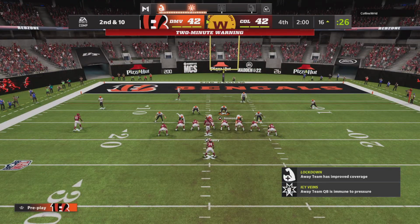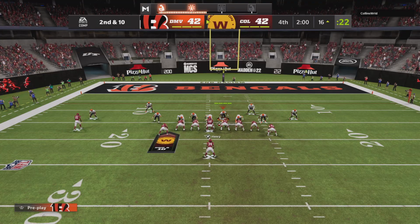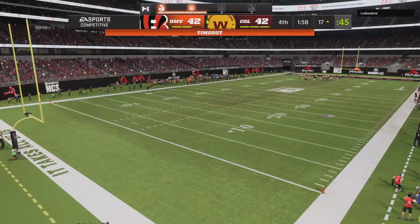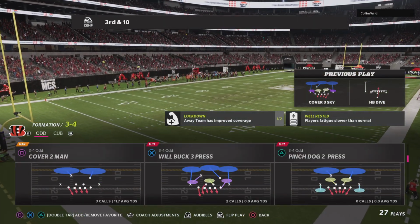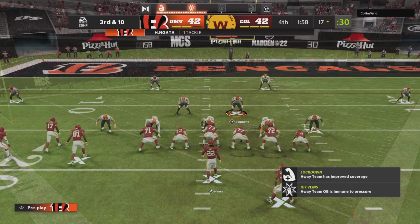So it's Washington with the football here as we welcome you back. They face a 2nd down, but they are in field goal range. Now the Bengals going to use the first of their timeouts.